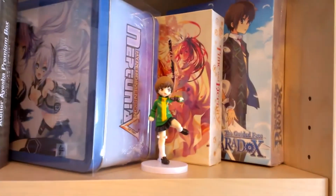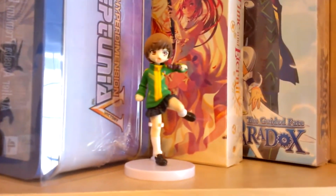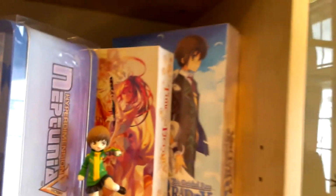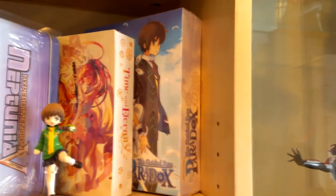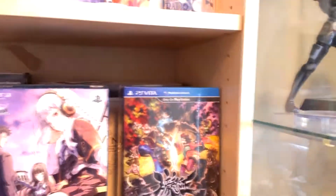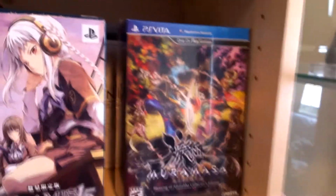And then Neptunia, the lunchbox version. Chie just sort of chilling here with her steak. Time and Eternity, Guided Fate Paradox, collector's editions. Most of these are sealed. Some of them aren't. It sort of just varies. Muramasa, the Vita game, collector's edition sealed. Back there is the Ni no Kuni Wizard's Edition, still sealed. I don't think I'll ever open it because its value has gone up so much. And then all the NIS stickers are sort of just in a pile back there.